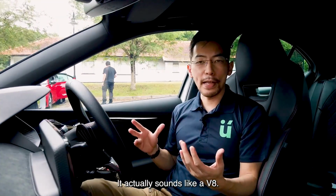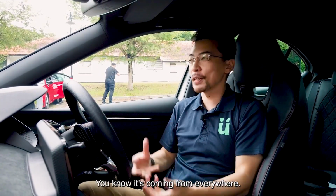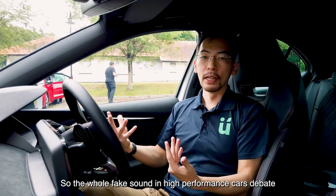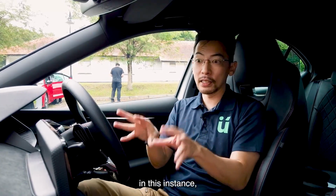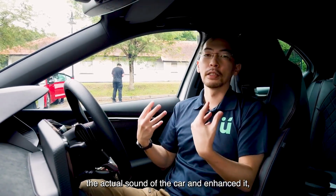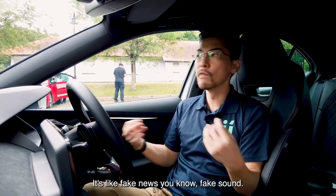It actually sounds like a V8. If you're driving this car, you know it's got an inline 4. Why the hell do I have a fake V8? You know, it's coming from everywhere. So the whole fake sound in high performance cars debate has been done to death. But personally, in this instance, I would have rather they had taken the actual sound of the car and enhanced it, rather than put in a weird fake sound. Fake sound, it's like fake news, you know, fake sound.